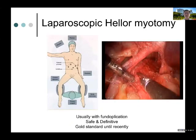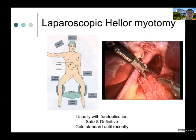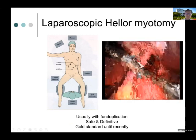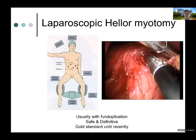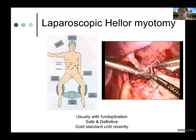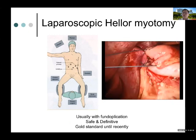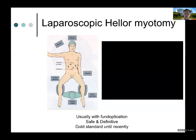Of course, nowadays we perform it in a laparoscopic way, and laparoscopic Heller myotomy is the standard. As you can see from the video, this procedure is very nice to perform laparoscopically or robotically, because you can see the GE junction very clearly below the liver and at the hiatus. The procedure is usually performed together with a fundoplication.